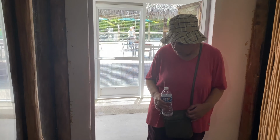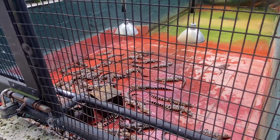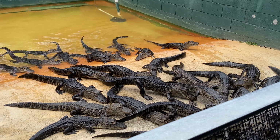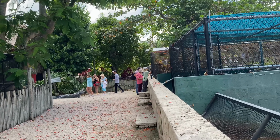There's one. It's safe, Mom, don't worry. Where are you going? Okay. Baby alligators. They look so cute when they're small. Those Cocoa Puffs? Yeah, they're getting food. See, everybody is standing over there with the little ones. They don't realize that the real action is coming down here.